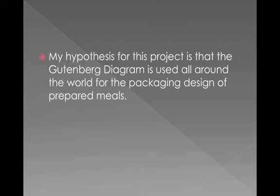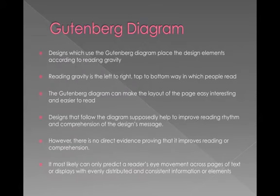of prepared meals. A little bit about the Gutenberg diagram is that it's a design method that places elements according to reading gravity, which is the left to right and top to bottom way in which people read. The Gutenberg diagram can make the layout of a page easy and interesting to read, and also can help improve reading rhythm and the comprehension of the design's message.